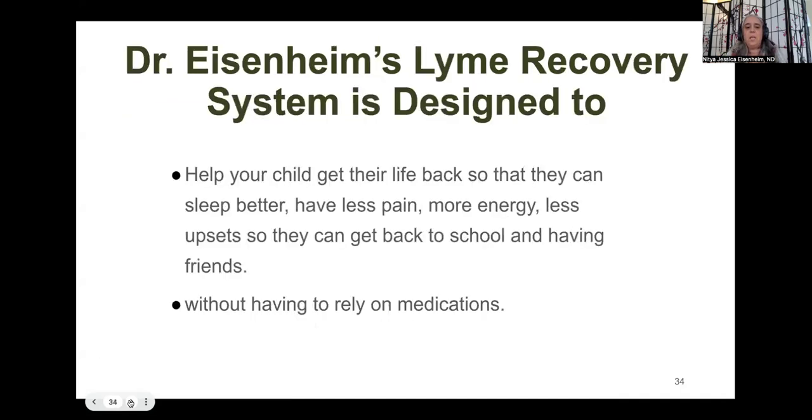And then this Lyme recovery system is really designed to get your life back, have less pain, get back to school, get back to work, get back to your life, make friends again without just relying on the medications.